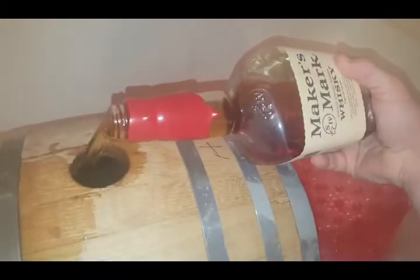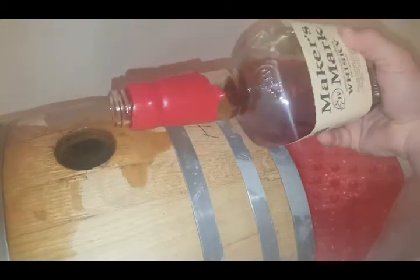So anytime you do that, you're going to lose a little bit of flavor. Since this is my first time using the barrel, I've got a half bottle of Maker's Mark here. What I'm going to do is pour this in, basically trying to resanitize the inside, because the water I used is not exactly sterile. So we're just going to pour that in. I'm going to try to get it around the rim too.